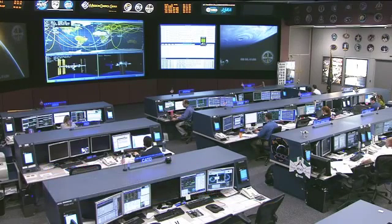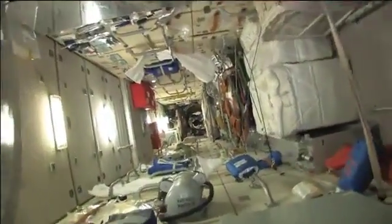Okay, and we have some video that was just sent down of the crew as they were entering into ATV-3 and taking a look at all of this cargo once they first got a chance to go inside. You can see here, and once they get inside, I mean there is quite a bit of cargo.